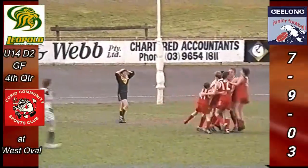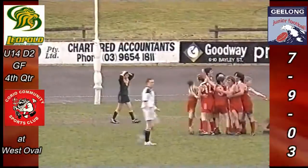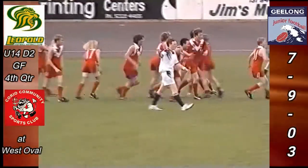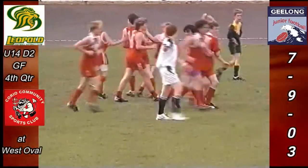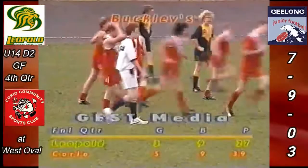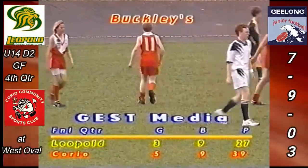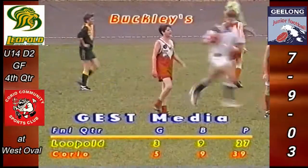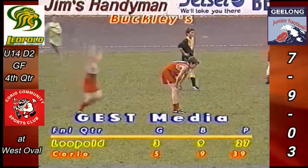There's the siren. Well, what an amazing game. What about that for a turnaround in the last quarter? Corio kicked 2 goals, 6 in that last quarter. And Leopold, no score, did not score. That was the story of the game. And Chris Lawrison really led the way.